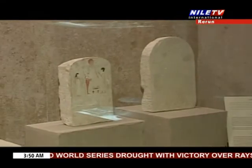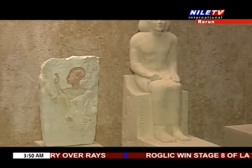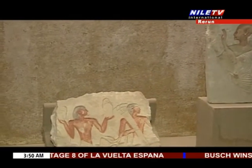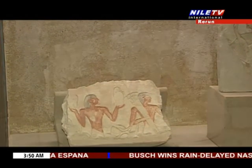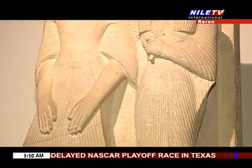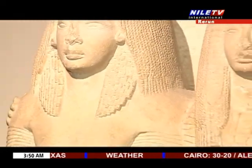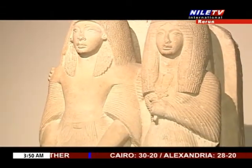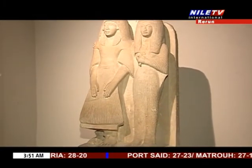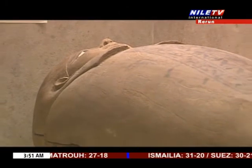Afterwards, there is the Hall of the Library that has around 300 books and manuscripts that include periodicals and the publications of the Supreme Council of Antiquities. In the same hall, there are also the personal belongings of the famous archaeologist John Philippe, which include a compass, a camera, and some photographs.